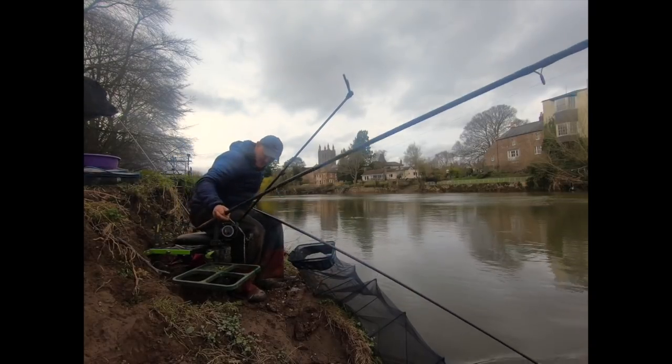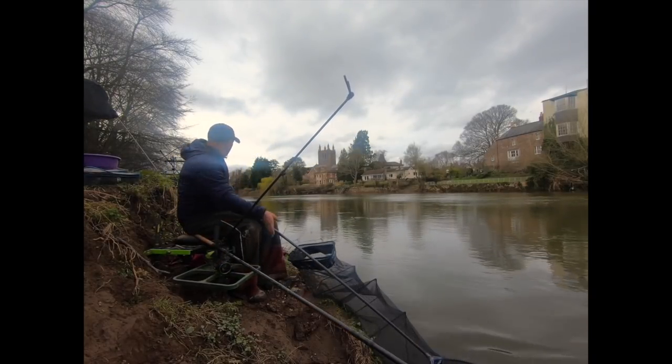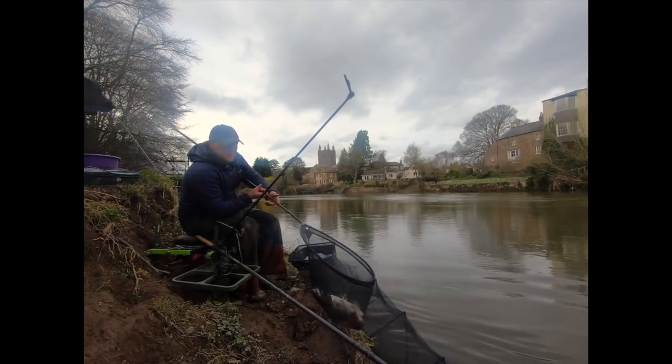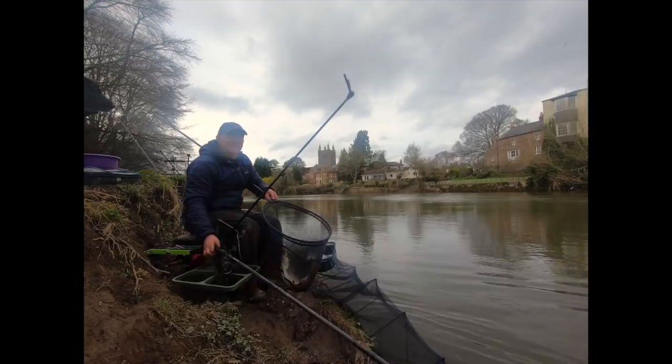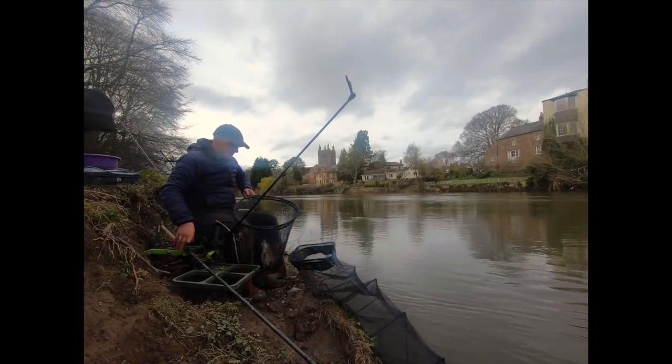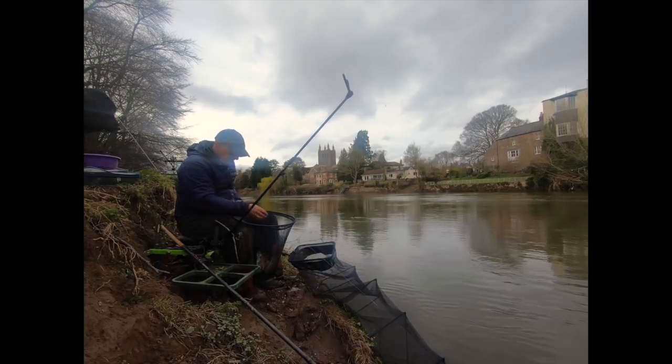And it doesn't stop for us now, as well. We're salmon fishing now. We've got some of the prime spring salmon beats on the river, so if that's something you fancy, get in touch, because if you catch a silver traveller, that's something special as well. So we've got dates available for that sort of thing.